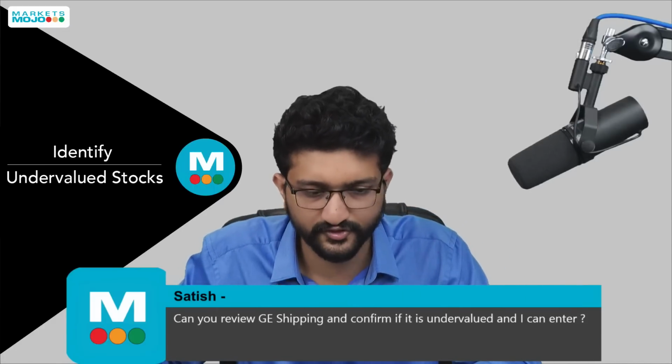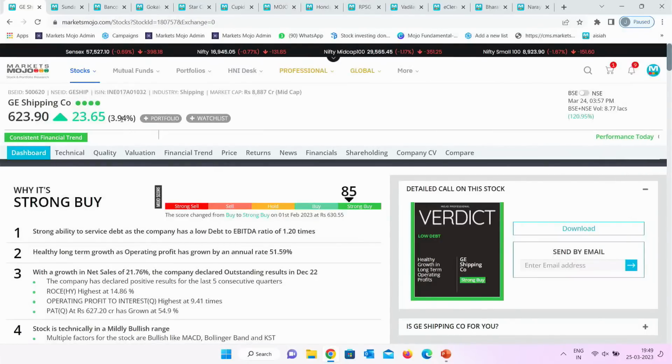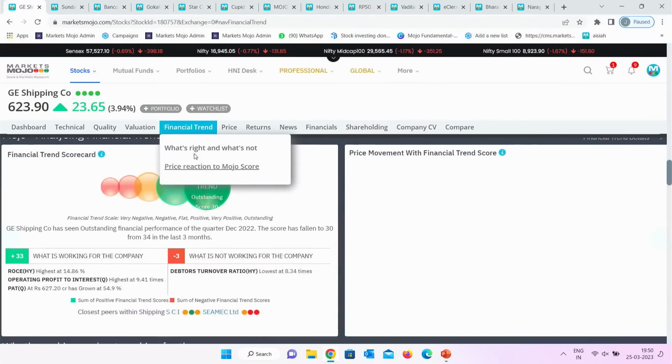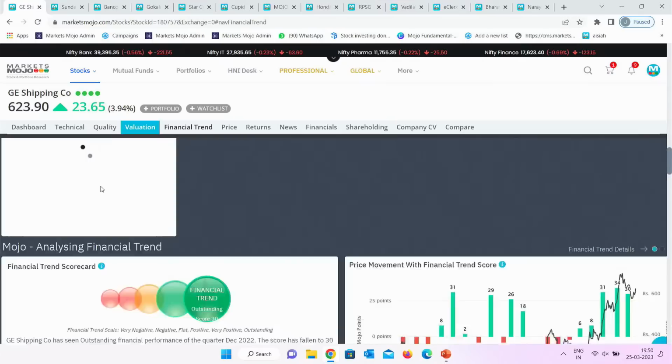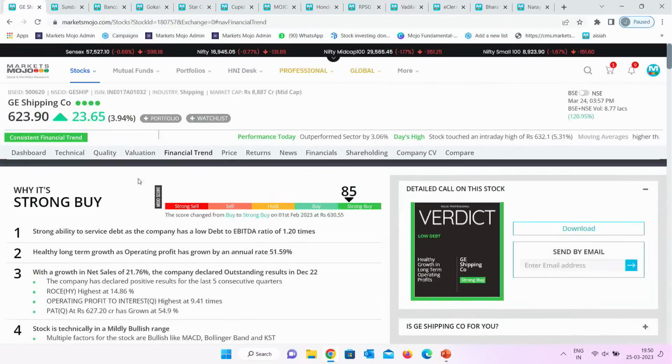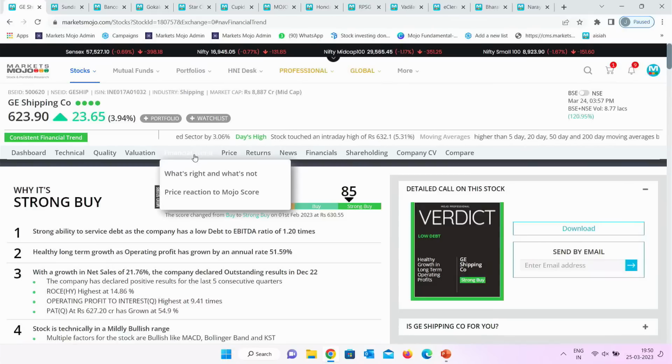Okay, so if you just share my screen, the stock has gone up by around 4%. If you look, it's 85 strong buy, so it looks very attractive. It's a mid-cap stock. Consistent financial trend, one of my favorites. You can see the financial trend is consistent over here, 31, 34, 30. Since it's a strong buy and it's in a mid-cap segment, it's good to go. It's not a Mojo stock, so it's not been selected over here, but it's very high at 85 and strong buy. So your question is, can I enter this particular stock?